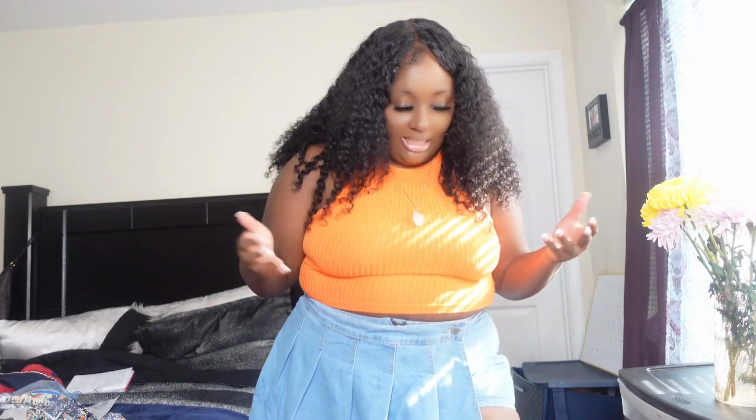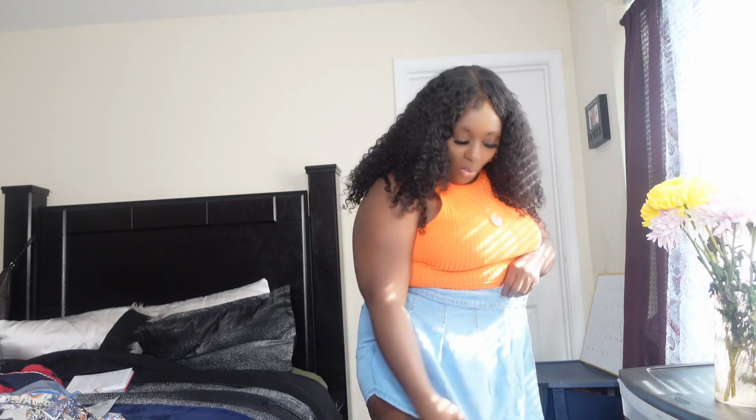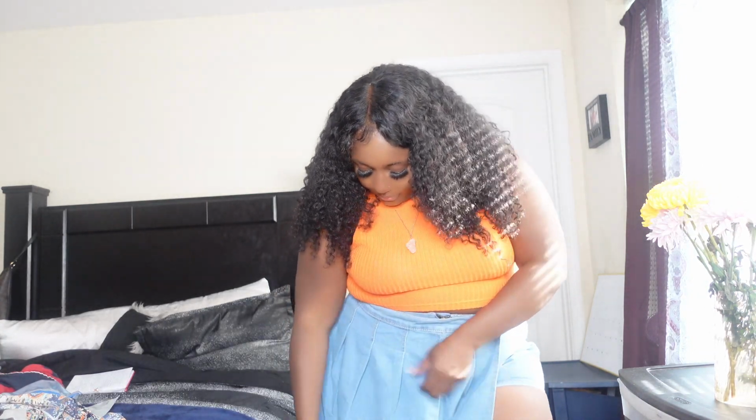I love it personally. Now I can say, I don't know if it was because it's been in the package, but it did lose its form. So I'm gonna try to iron it so that it will look like a skort again. But other than that, this outfit is 10/10. I love it. I definitely would wear this going out, maybe to a cookout with kids. But yeah, this is cute.